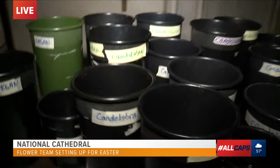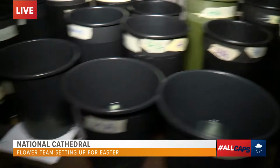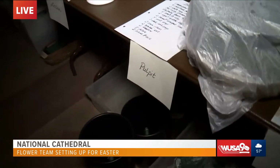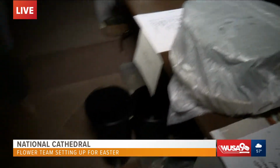And she does a great job of keeping it organized. I mean, what we could see here, for example, we look at this tag, it says pulpit. Yes, so what sort of flowers will we see at the pulpit? Well, they're going to have lots of roses, snapdragons, coinflower, hydrangea, gerbera, carnations, of course, lots of greens.